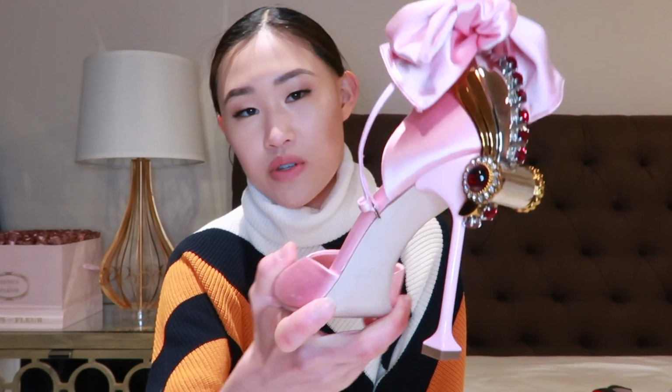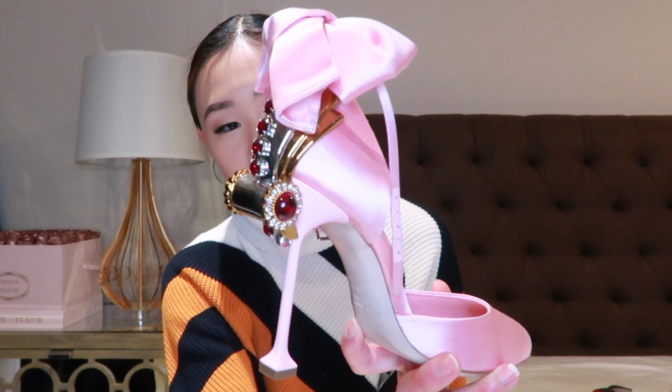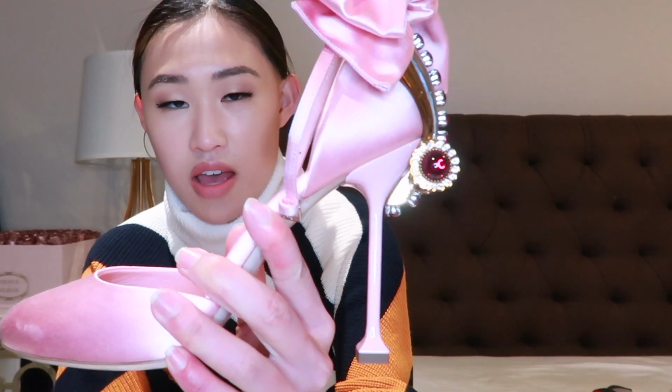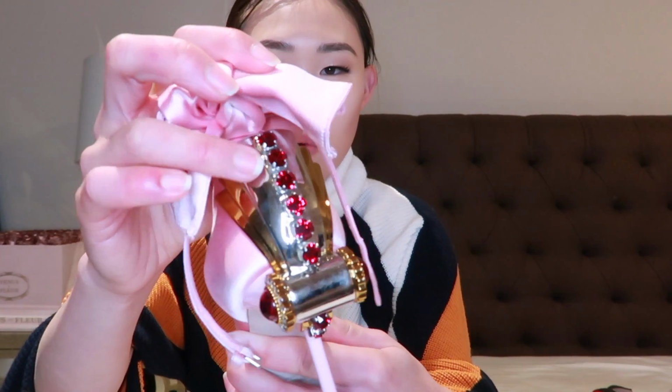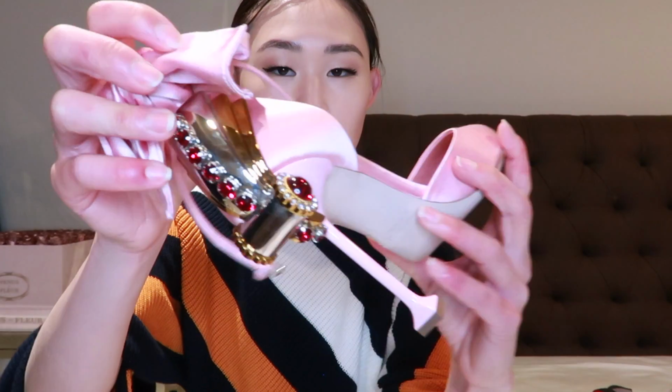And the next one I'm going to show you is another pink shoe from Miu Miu. This is an older shoe that I got a few years ago as well, and the heel on this shoe is the most special. It's like a scroll heel, and it has this big pink bow up here, and underneath the bow is this scroll that is gold and silver, and it has this red crystal detail, and on the side it looks just so beautiful to look at.